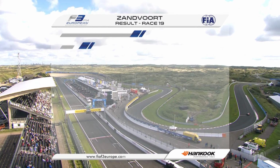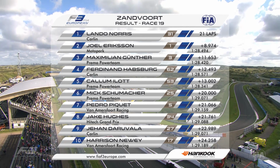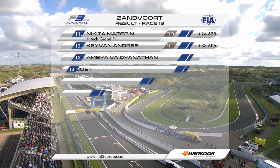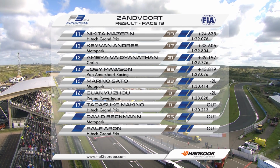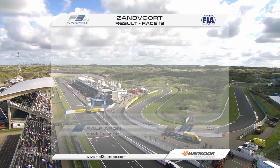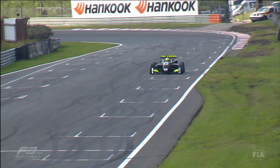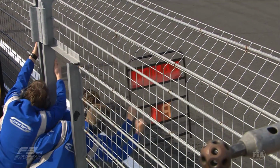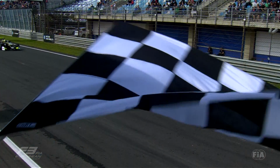That was faultless. It was absolutely faultless, as we see in the results there now. Lando Norris taking the win from Joel Eriksson. Then it was Maximilian Gunther, Ferdinand Habsburg, Callum Ilott, Mick Schumacher, Pedro Piquet, Jake Hughes. Then it was Jehan Daruvala, Harry Newey rounding out the top 10, and then places 11 through to 17. As you can see, of course, we lost David Beckmann and Ralph Aron right in the early stages of the race. But here in super slow-mo, he crosses the timing line and gets the checkered flag, and the Carlin team celebrate on the pit wall as well, because it is Lando P1.